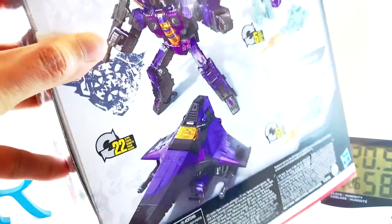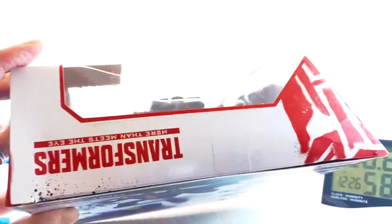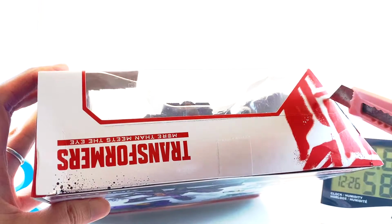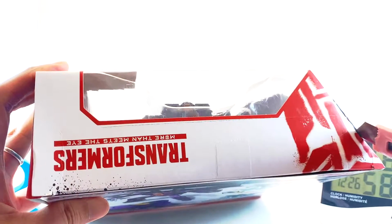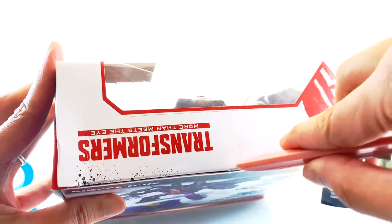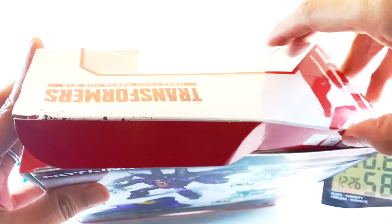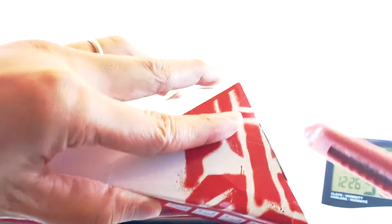Properly. How do we do this properly? Let us do it from the top. So it's a typical Siege or War for Cybertron trilogy shapes unboxing. There's a little bit of that angled side here. And this is just how I've opened these guys up. Most of my Siege and Earthrise stuff, I open from the top. I mean, I should probably open from the bottom. Did I do that properly? Not yet, but it looks like I did do that properly, so I just need to pull it up. There you go.